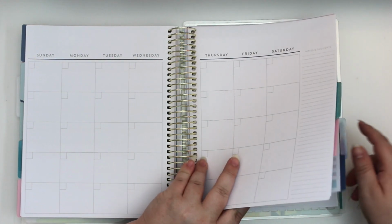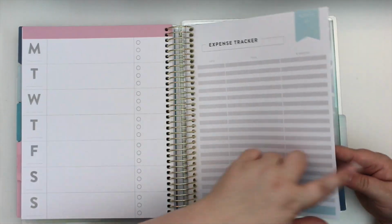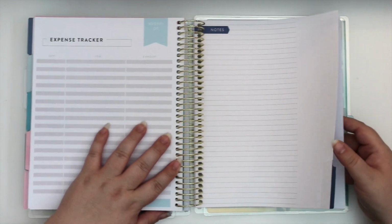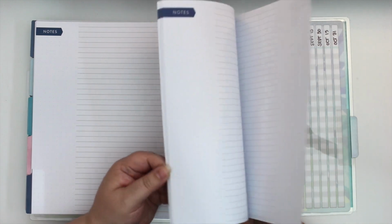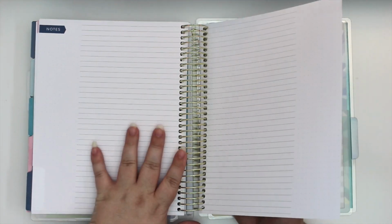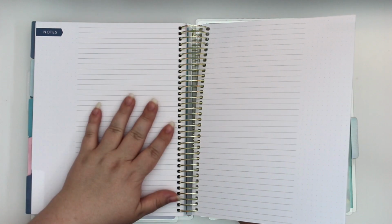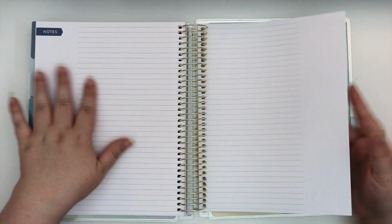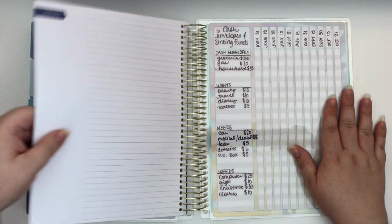Just get to the back. All right. So after the last month, one of the things I really enjoy about this Recollections planner is that there are a ton of note pages. These are all note pages. So this is going to be really helpful over the long term. I'm sure I'm going to use these for my budgeting, especially if my salary changes or whatever. I'm going to be writing down all of my bills and stuff, things I pay on the 15th, things I pay on the 31st, and so forth.